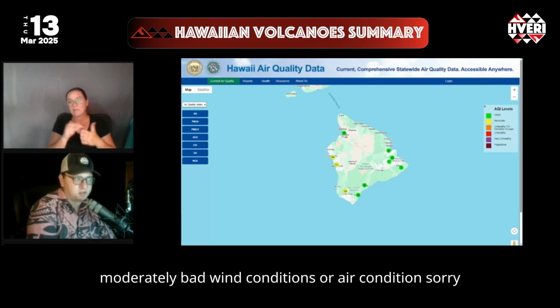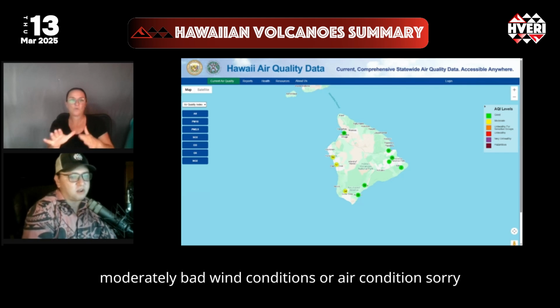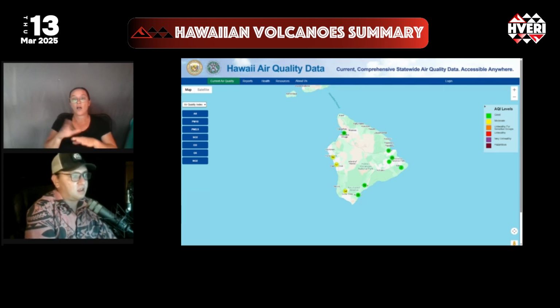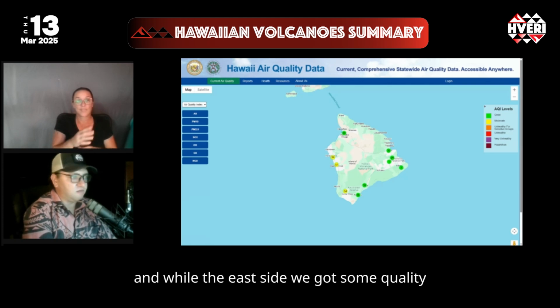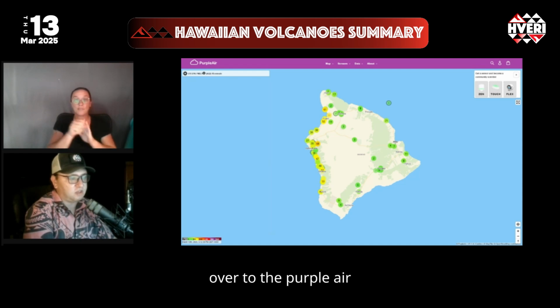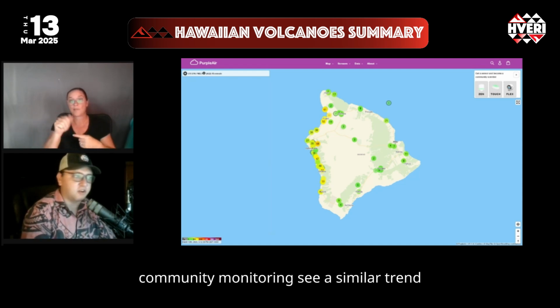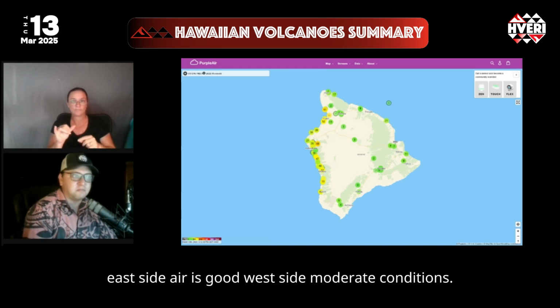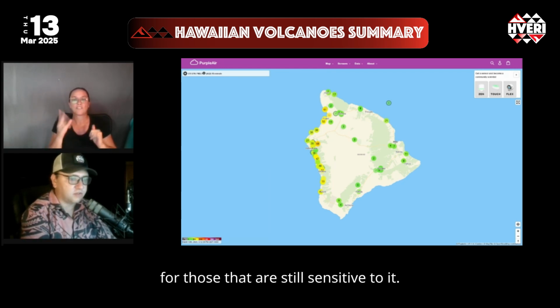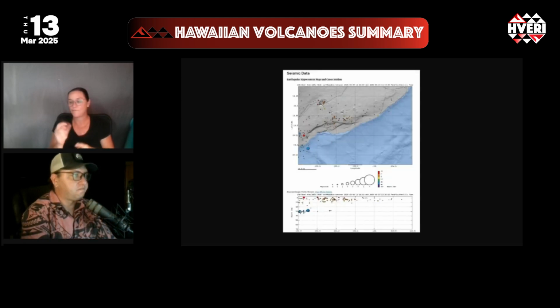Looking at the SO2, the VOG, we do still have some poor air conditions, moderately bad, on the west side of the island. While on the east side, we got some good quality air still. Transitioning from the state side over to the PurpleAir community monitoring, we see a similar trend. East side air is good, west side moderate conditions. So still seeing some impacts of the VOG for those that are sensitive to it.